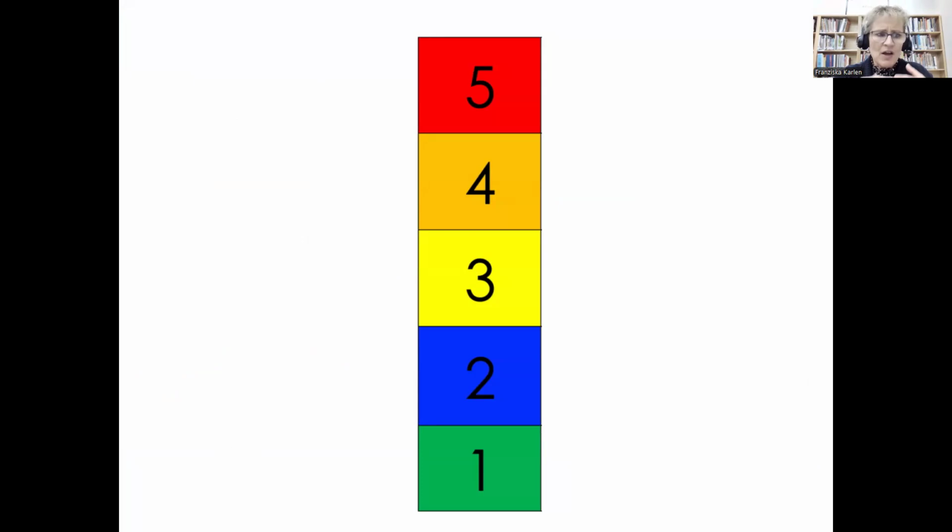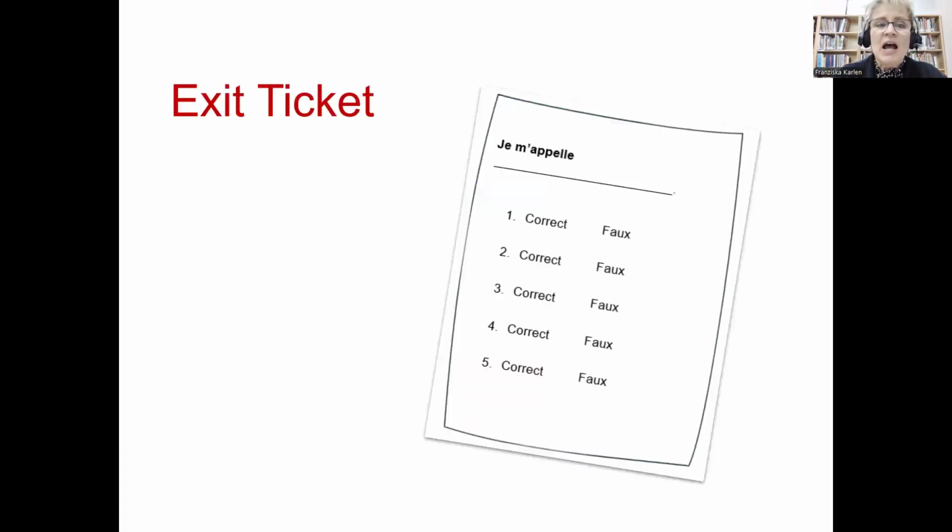And see, look, we have all that language three slides in. And of course, if you elaborate further within these slides, you have even more of a story. It grows quickly, so be patient. And you could do another exit ticket with them. You make statements. Le garçon est George. Is that correct or false?